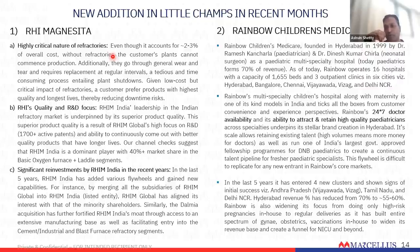Plus, beyond pediatrics, they are also focusing on gynec. Earlier they used to do only high-risk pregnancies, but now they're also getting into regular deliveries. That helps you create a steady flow, because if a child is delivered in a particular hospital, more often than not, you will consult the pediatrician operating within that hospital. So that has also created a very good pipeline for patients. We are very confident about Rainbow Children's Medicare, and it has found a place in our portfolio.